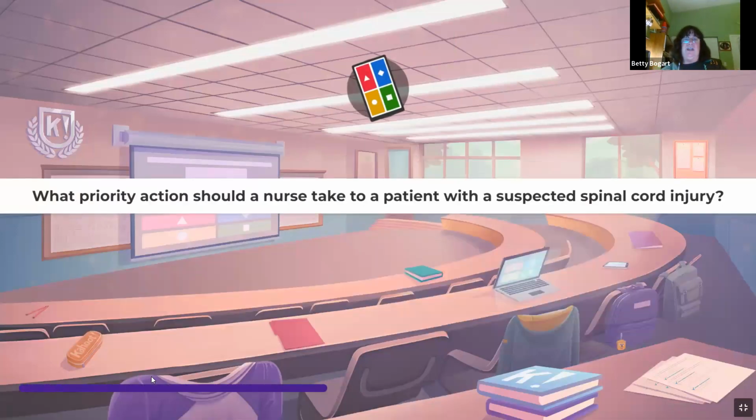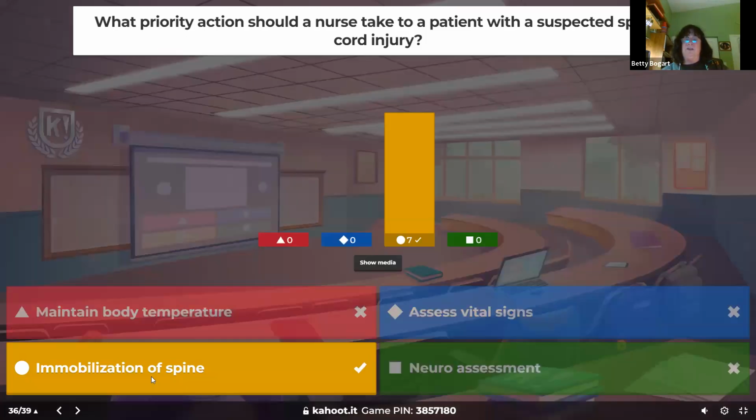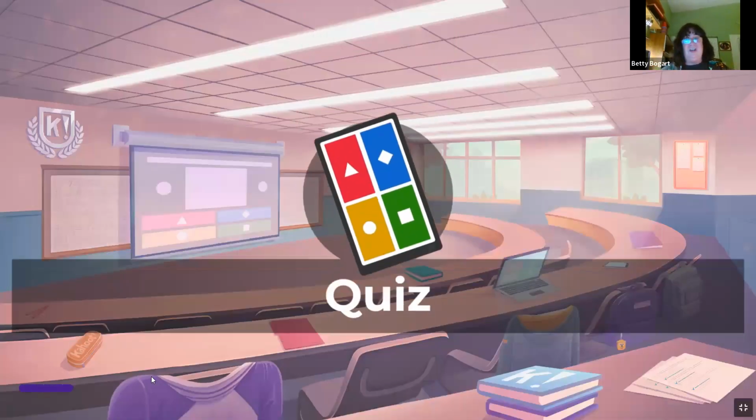What priority action should a nurse take for a patient with a suspected spinal cord injury? What's your priority? You think something's going on with that spinal cord. You see paralysis, no movement, something. What are you going to be making sure you do? It's that immobilization of the spine. Always remember the story I tell you, because to this day I am happy that I was a pain to many of the people dealing with moving this child, but this child came out and had full recovery because I was like that. It's a nurse's job to do that.